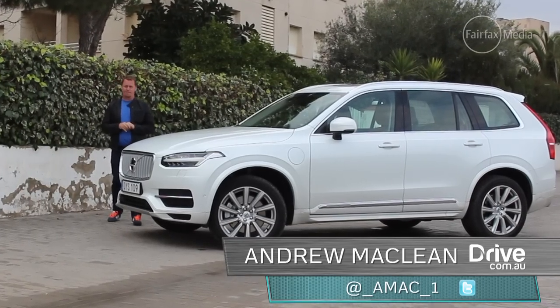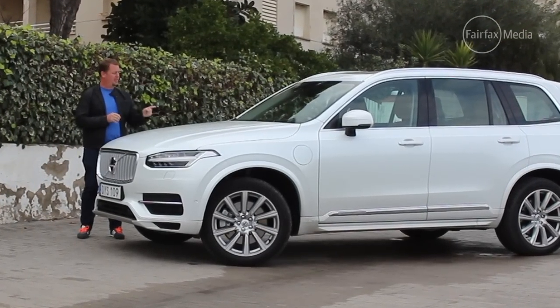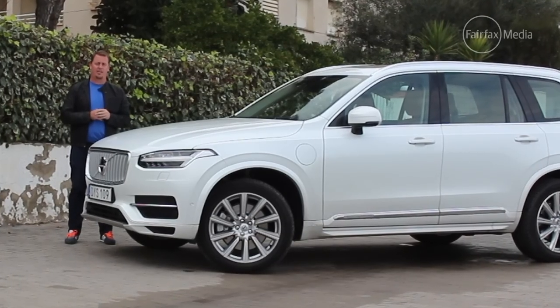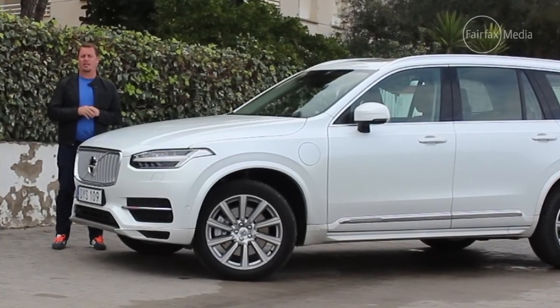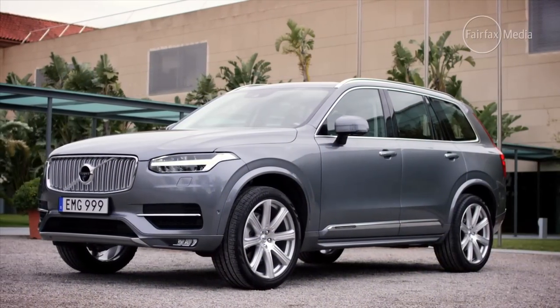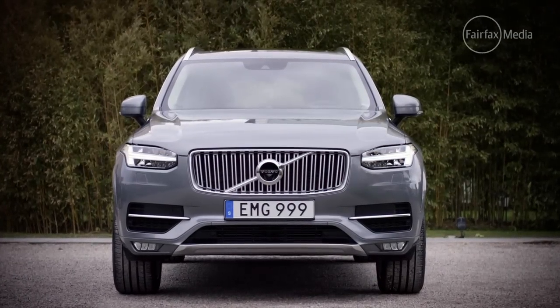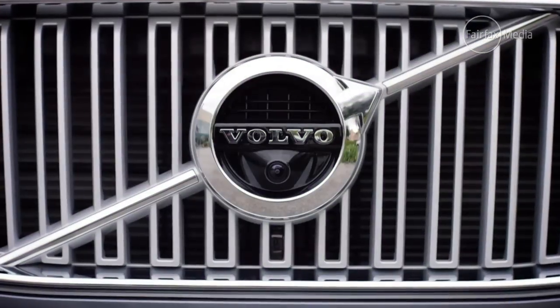Bloody Volvo drivers, hey? It's a tag that has stuck with the Swedish car company for decades. But this car, the all-new XC90, is one that could potentially change it from derision to envy. And we're here in Spain to give the XC90 its first taste test before it arrives in Australia later this year. So let's see if it's actually good enough to change that perception.